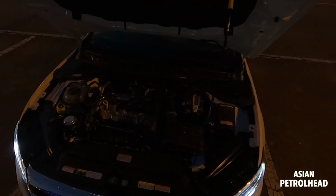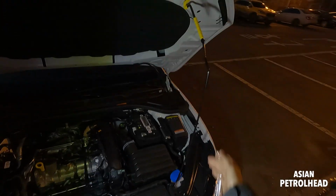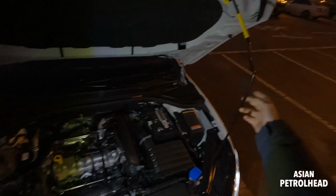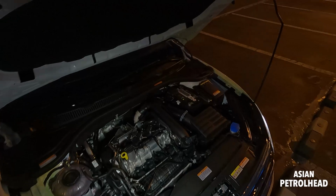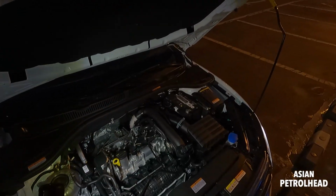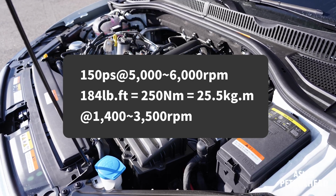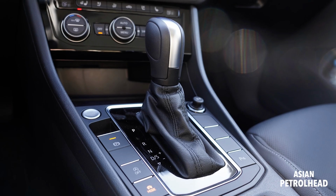And I don't know who made this, but it looks a little bit dangerous. Why did it have to be a D shape like this? But nonetheless, we have a 1.4 liter turbocharged gasoline engine. It makes about 150 horsepower, 184 pound-feet of torque. The engine is mated to an 8-speed automatic and no all-wheel drive, just front-wheel drive.